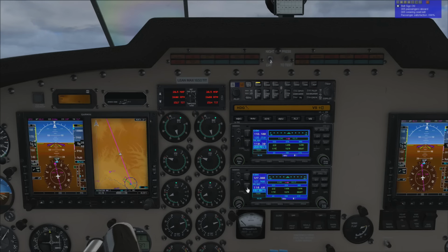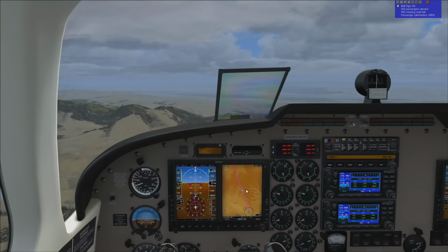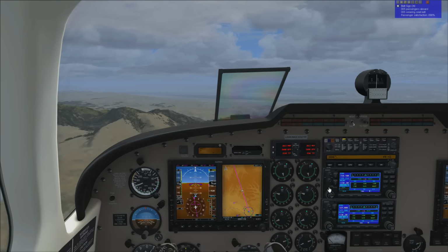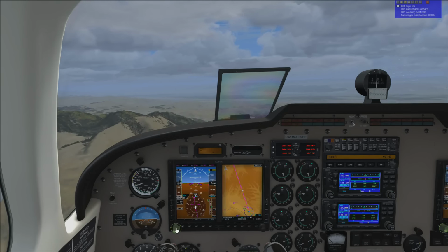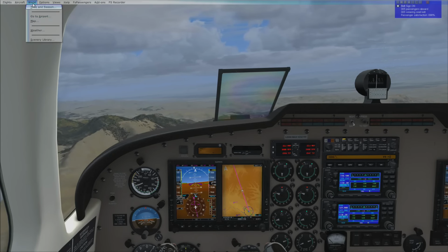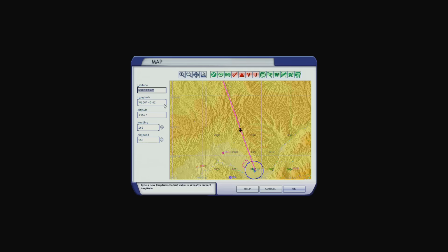Alright, 110.3. Alright, so that's set up. That's going to be us right there, I guess. So we do need to get over. We also need to get... Well, let's check the elevation, actually. I should have done that when I was at the map.